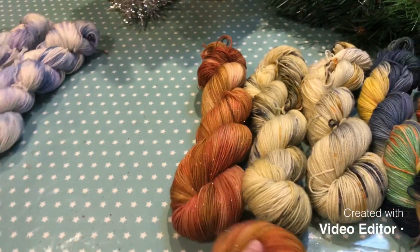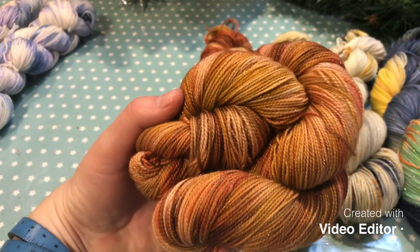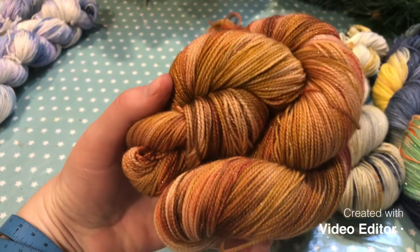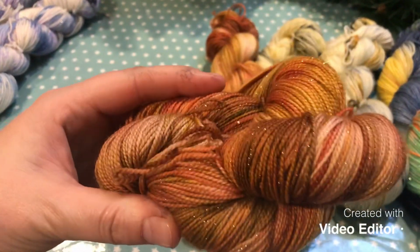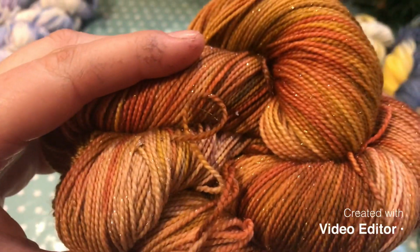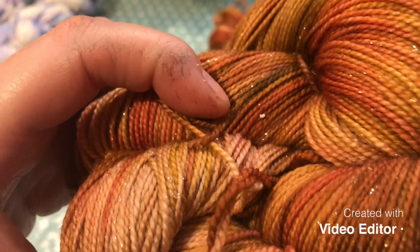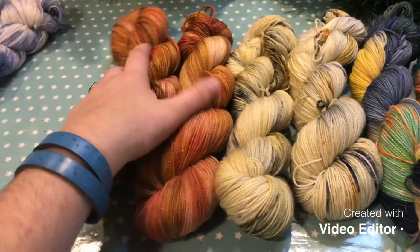So this one, I'm so happy with the way this has come out. This is sort of reminiscent of bonfire toffee, parkin, gingerbread, flapjack, and it's just loads of warm, spicy tones. And I've called this one Sugar and Spice. So that's the first one.